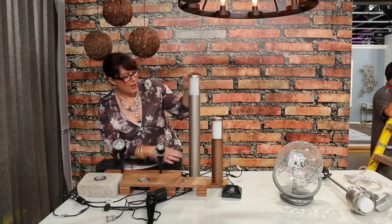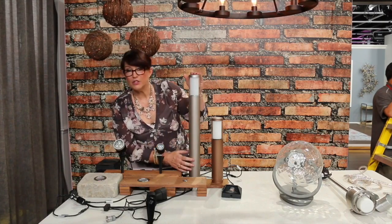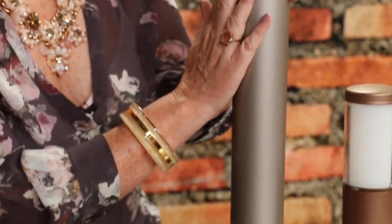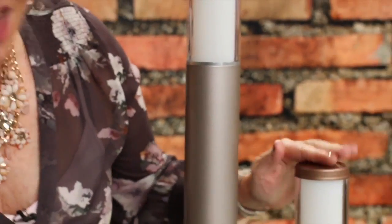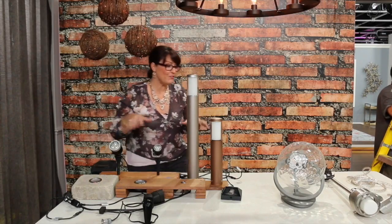Now over here we've got illumination for shrubs, so a little bit taller. This is made of aluminum. You've got this nice LED low voltage light on top. Again, it's not going to heat up, so you don't have to worry if you have pets or children, nothing to fear there. So this is all Vaughan Electric, so much fun.